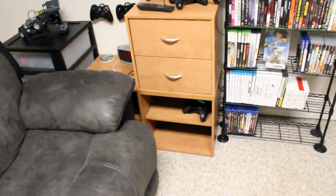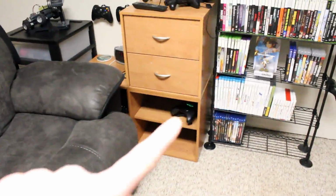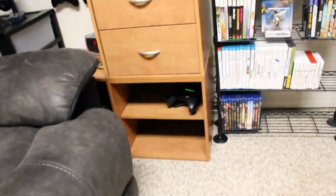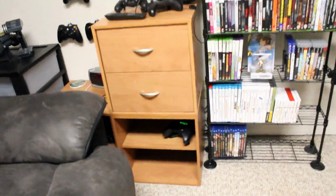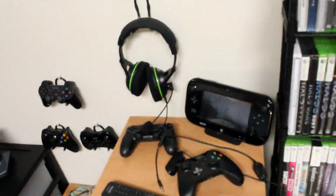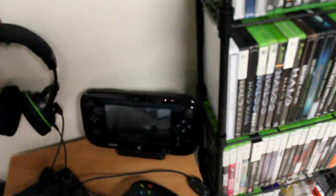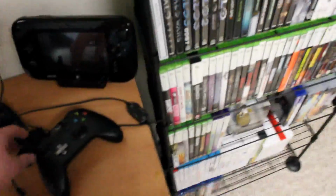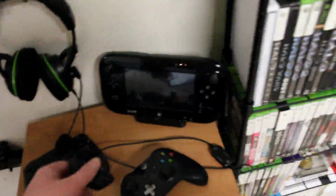We got more storage over here. I got an Xbox One charging station right there for my controllers. Made a video on that. I actually made a review on that, as well as some more storage. And then up here we got even more controllers. Got a PS4 controller, some headphones, X31s. I got the Wii U tablet thingy controller. This is the Microsoft Xbox One headset adapter.